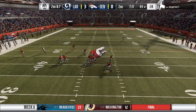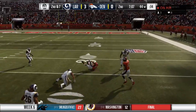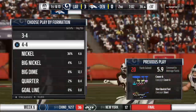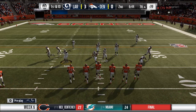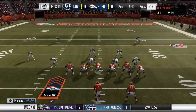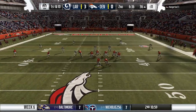Now Keenum throwing on 2nd. He'll buy some time right. He throws and he hits the slant route to Thomas. And he's taken down, but not before he gets this into enemy territory across the 40. First catch there for Thomas. It's a first down. So from Rams territory now, it's 1st and 10 at the 36.